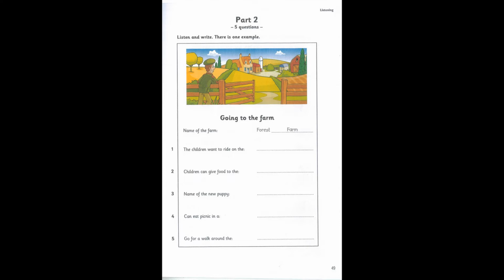Four. Where can we eat our picnic? Can we eat it in the farmer's house? No, but look, there's a nice field. We can eat it in that field. Oh no! I didn't bring my picnic. It's okay. We can all give you something to eat. Thanks, everyone.